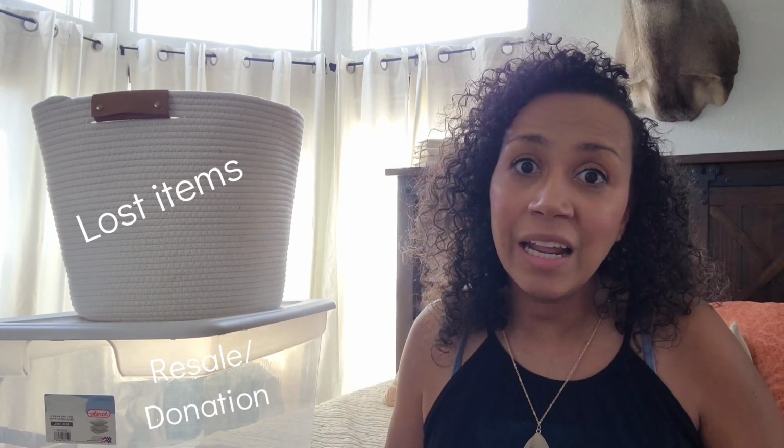And then another thing that you're going to want is a tote or a box that you can put your resale or donation items in. If you even want to separate that and have a box for donation and a box for reselling, that even organizes it a little bit more.